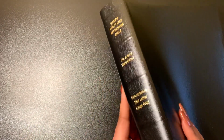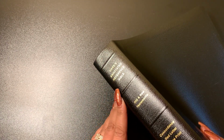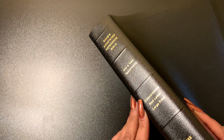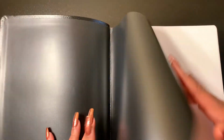This is the Dake. I don't know if y'all can get this in here. The Dake Annotated Reference Bible. Old Testament. Concordance, red letter text. And it says Dake down there. Okay, so let's jump into this. Ooh. Wait till y'all see this stuff. First, let's start with the layout. It's so much. I can't even go in.